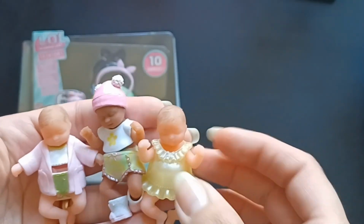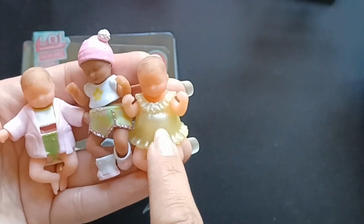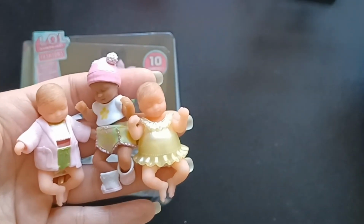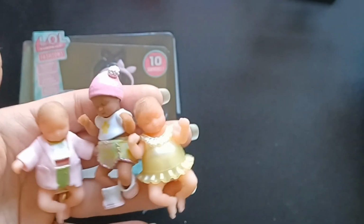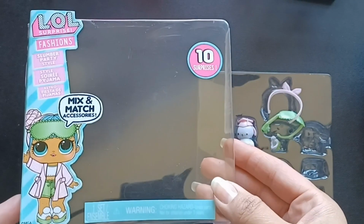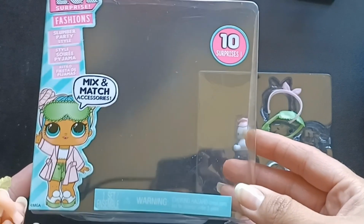So check out Walmart. These are my little babies, or my mini babies. And all they come with is a diaper. So I couldn't find any clothes to fit them, and I can't make any clothes. I can't sew like that. But these are perfect and I want more. Check out Walmart for these little LOL sets, or wherever else you can find them. If I can find them on Amazon, I'll link them in my description box.